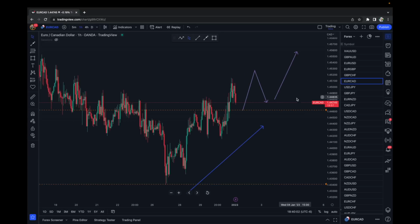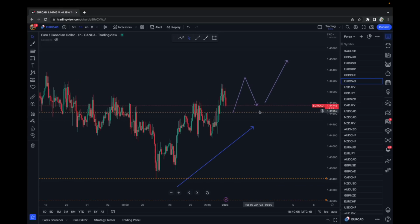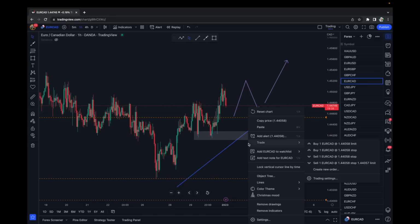Euro Canadian dollar, I'm net long right now, and I'm actually waiting to add if it pulls back a little bit more. Somewhere like right in here would be good, because if that happens, it would be a nice pullback, and then you could enter, and then you could have an invalidation just below these lows, this little support resistance zone right here. So that would be where my invalidation is at on that one.